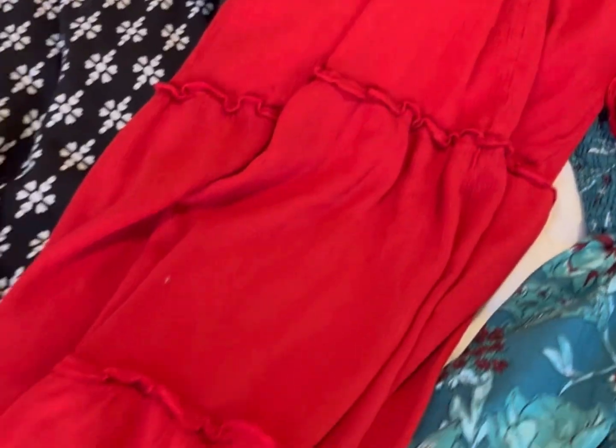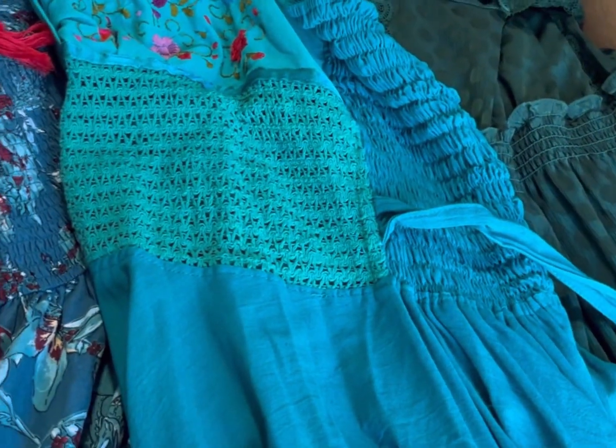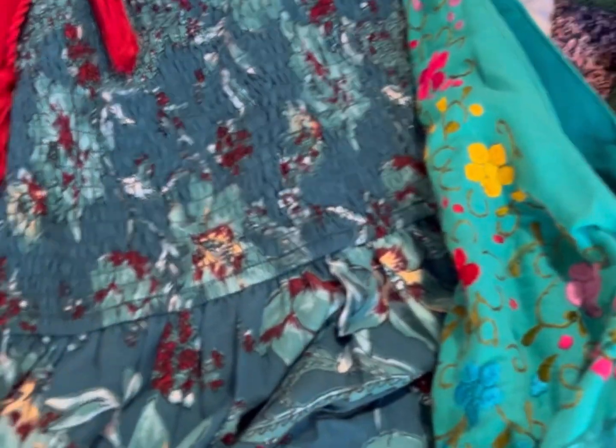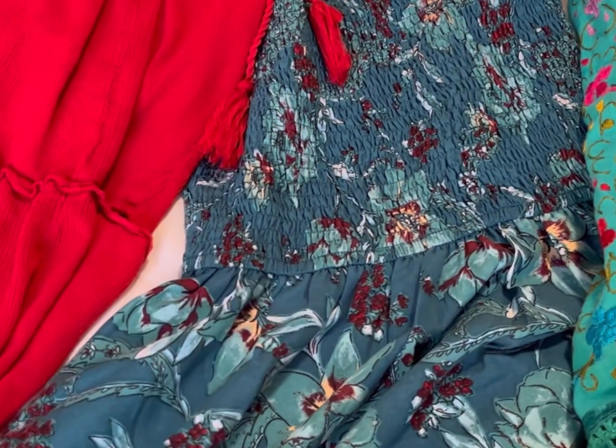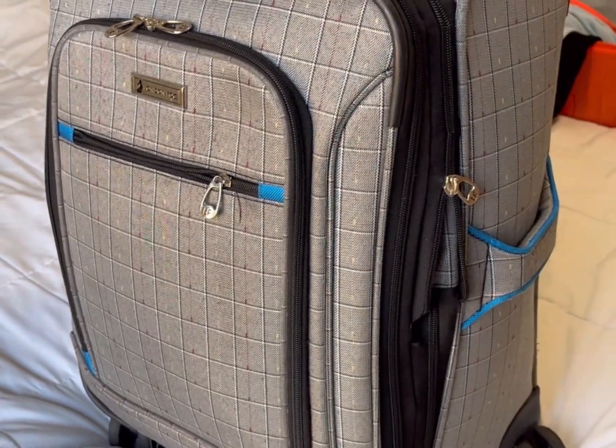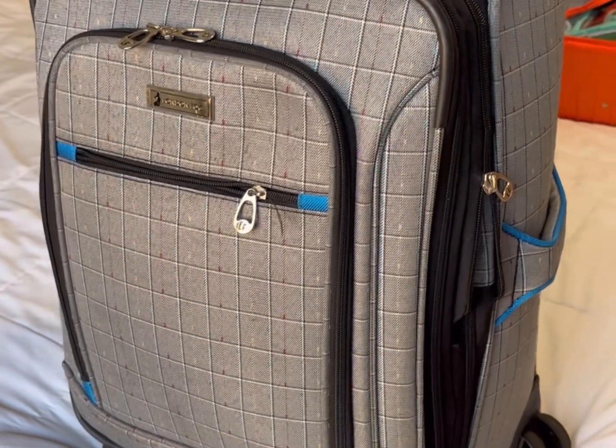I do have this nice skirt, once again nice and flowy for letting that air flow in. I've got about 4 dresses here. This one is for dressing up, and then I have this one I bought in Mexico, which is just absolutely gorgeous, and then just a kind of all around nice flowy dress. There it is, all closed up nice, not bursting at the seams or anything.